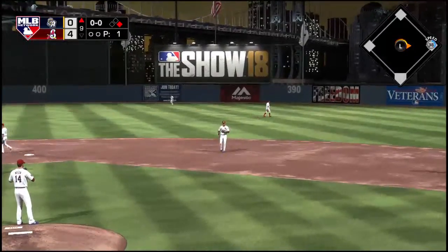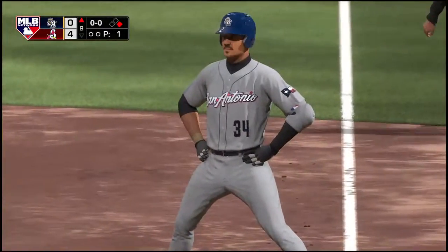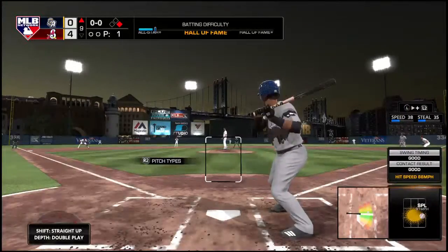I mean, that fires me up right there. Opposite field knock, and in today's game, where every manager is employing hundreds of shifts, to watch this batter go the other way was special.